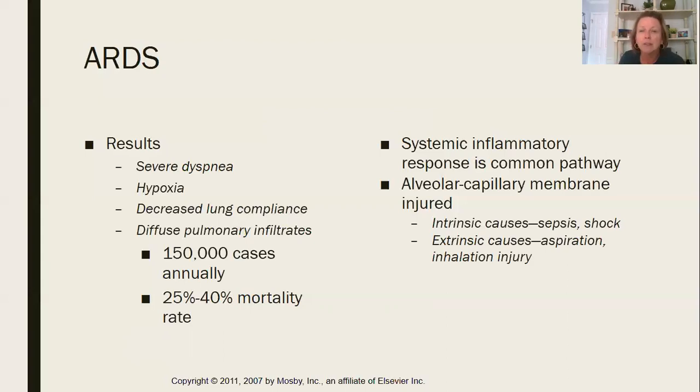Correct. We'll have a systemic inflammatory response as the common pathway, and the alveolar capillary membrane can become injured. So intrinsic causes: sepsis, shock. Extrinsic causes are aspiration or inhalation injuries, okay? And we'll talk a little more about those as we unfold different injuries in this emergent piece. But just understand that can cause that damage, injure the membrane. And when we injure that membrane, that's when we start to have all these issues. We'll start to have the edema, we can't breathe, we're hypoxic, with severe difficulty breathing, those kinds of issues.